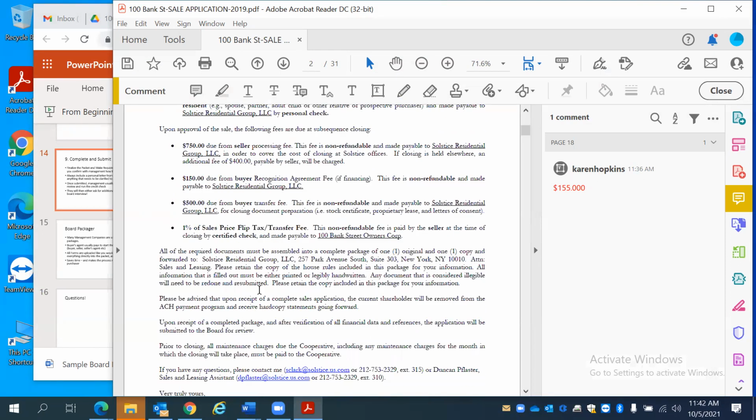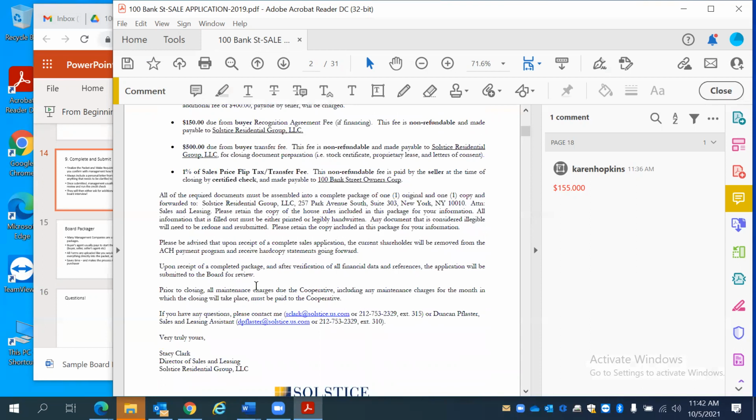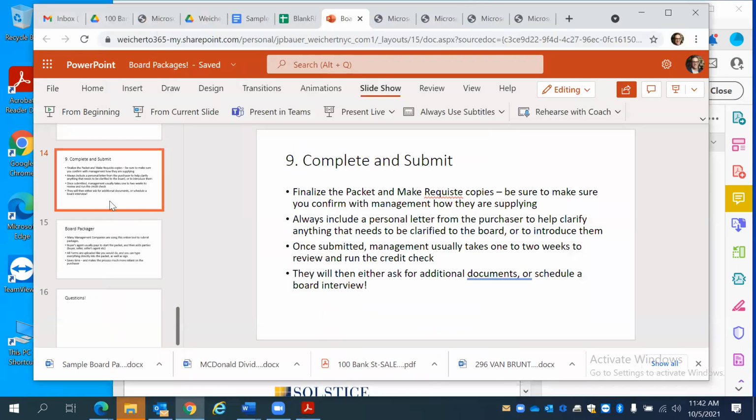So you put together this package, you put it in an envelope, you submit it, right? Don't staple, don't bind. I usually use, and I've got some here, these giant binder clips to put it together. Include a copy of your card and stuff like that with it. So if you have any questions, and again, you drop it off wherever they tell you to do it.